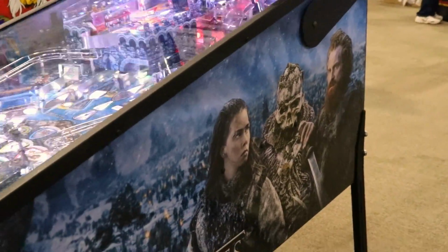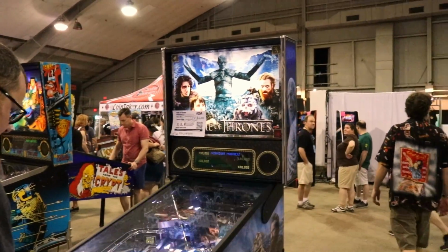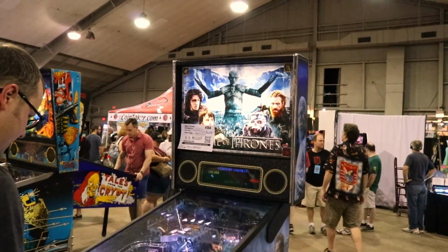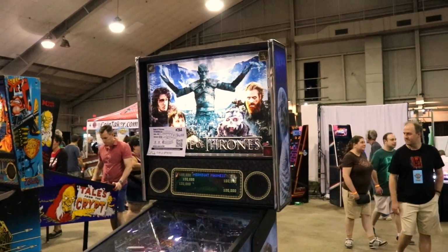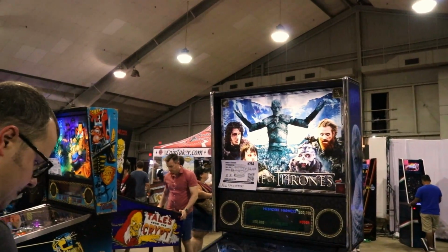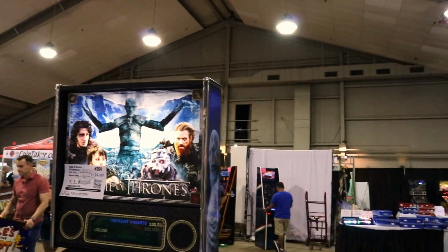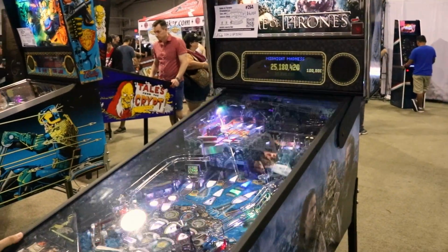If you don't know by now, I'm a huge Game of Thrones fan. I love seeing the amount of pinballs that are themed to TV shows and movies and different bands, and Game of Thrones is no exception. This one has a Night's Watch Beyond the Wall theme going on here. You got Jon Snow, Sam Tarly, the Night King, Tormund. You got all the characters from Beyond the Wall, and the features on here are pretty cool as well.